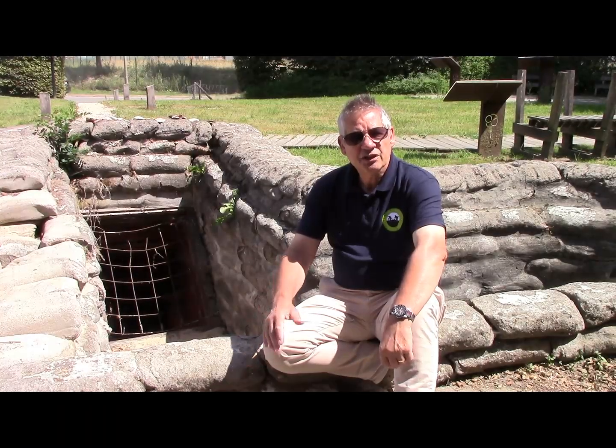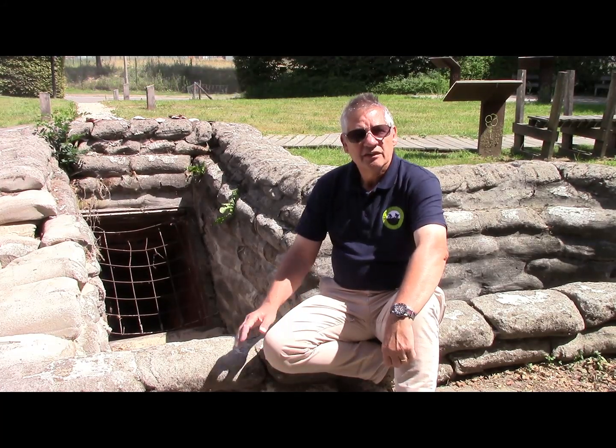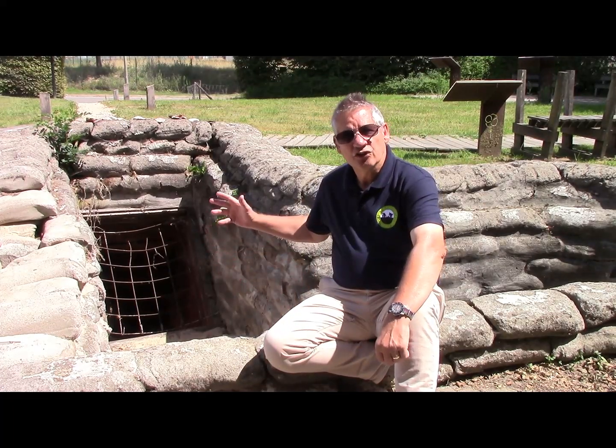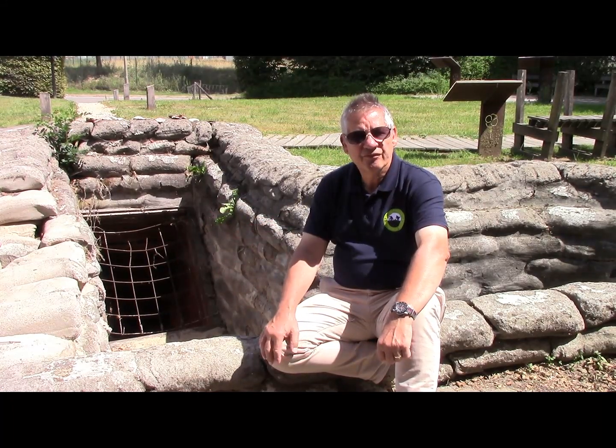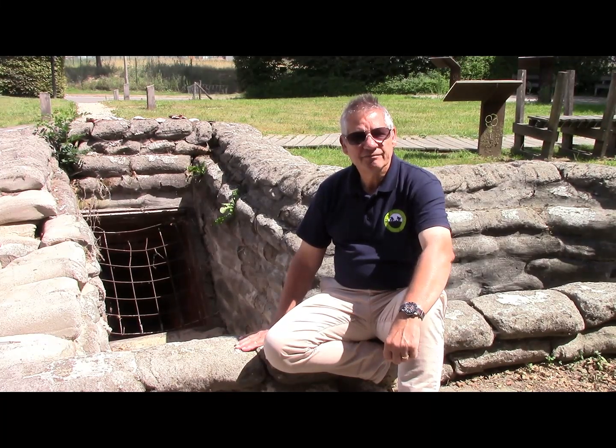So here we are, still at Yorkshire Trench, looking at the deep dugouts. This deep dugout was constructed by the 173rd Tunnelling Company. It leads to an underground dugout, an underground set of barracks. There are 180 of these in the Ypres salient.